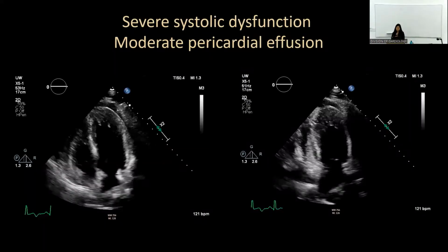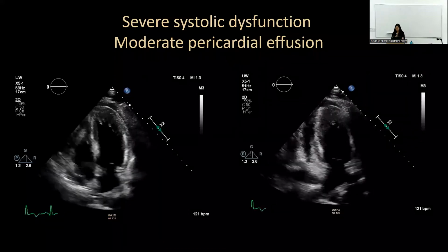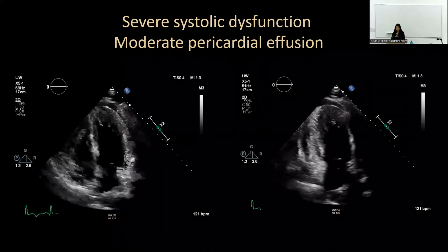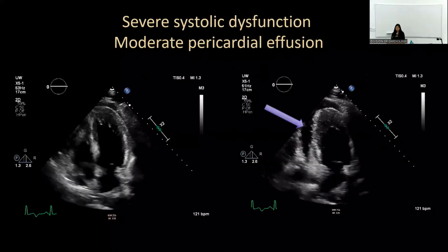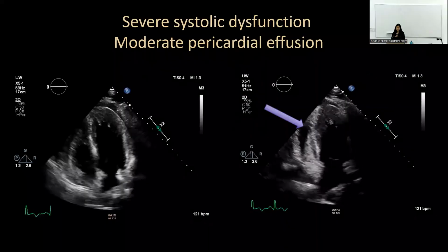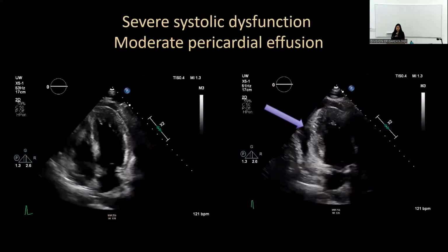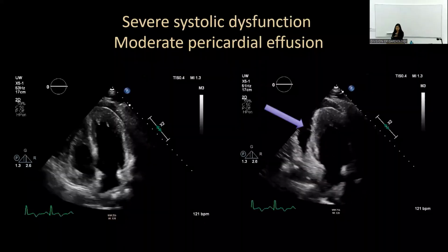We next get an echo, and I'm going to play the images here. You can see that the left ventricle is normal in size, but that there's pretty severely reduced systolic function, in addition to a moderate-sized pericardial effusion that on echo had evidence of increased intrapericardial pressure.